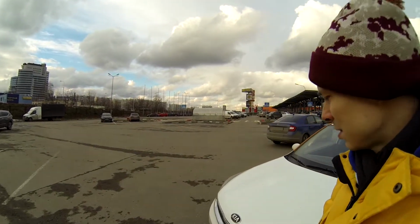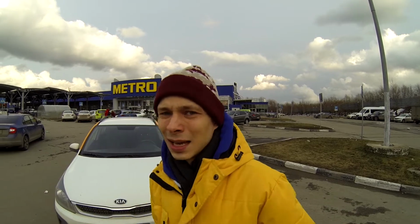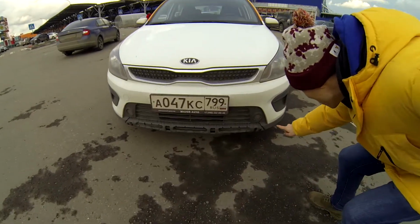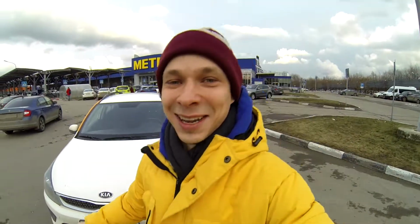The car has a 1.6 engine, and it's something around 125 braking horsepower or something around that, and yeah, a 6-speed automatic gearbox. That's all you need to know. Oh, and a special fog light. Look at that. Oh, sorry, there is no one. That's a cheap version, sorry.